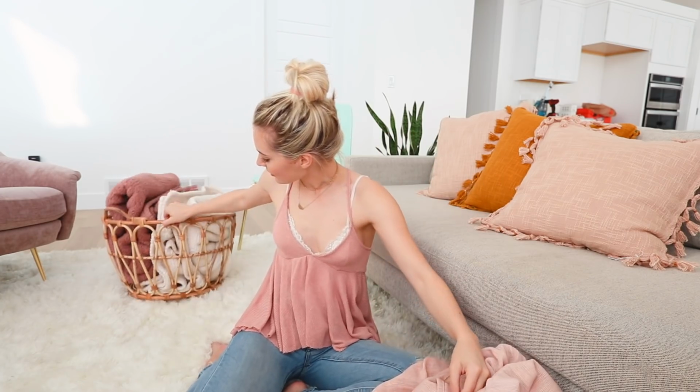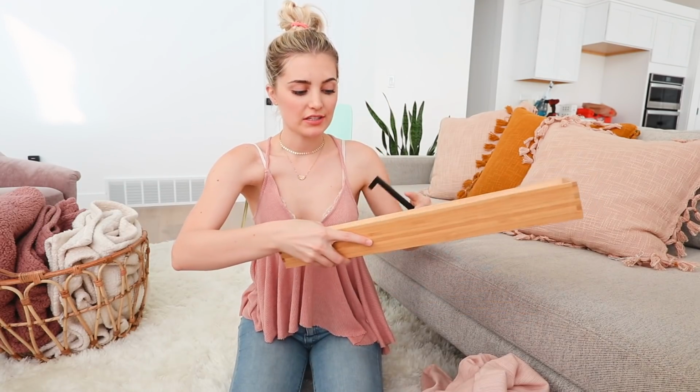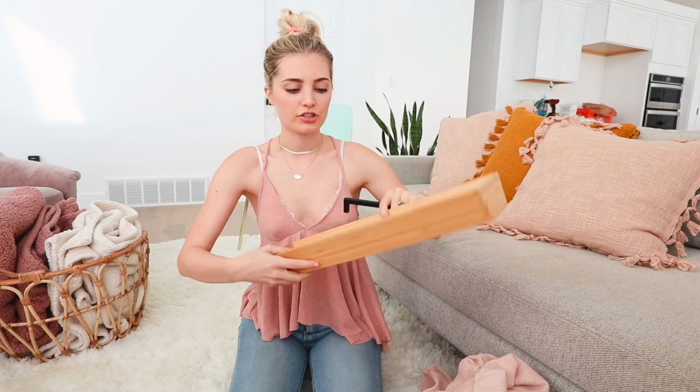I also got this cute basket. I already put my blankets in it, so this goes right here on the side of the couch. I also got a bunch of these little divider things. These go in my drawers just to separate everything. And then I also got one that's for silverware, but I already have my silverware put away in there.